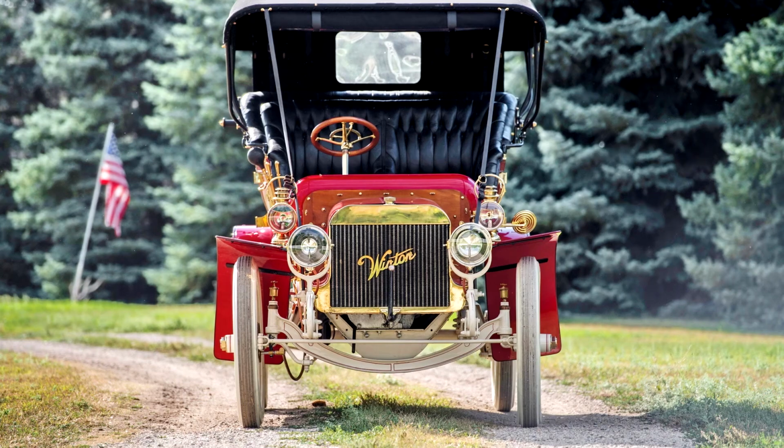Their ordeal was arduous, requiring many repairs to the car, detours to find passable roads, and ingenuity to find supplies. Against all odds, they reached their destination 63 days later, having made America's first transcontinental journey by automobile.